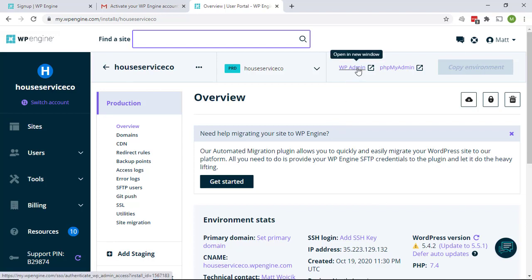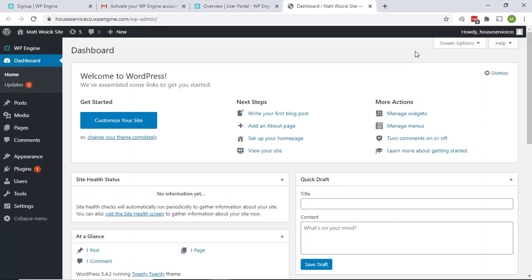So we want to actually log into our WordPress site. So we go up here to this WP admin link here. And we're now into our WordPress site that's being hosted on WP Engine. We'll notice that it's just the standard default WordPress. Looks like there's a couple updates that need to be done.